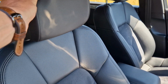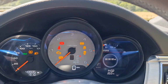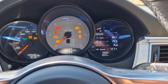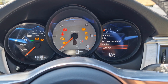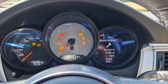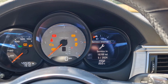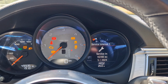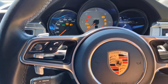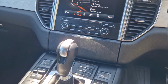Multi-adjustable headrests, these can pop in and out as well, so you can have the headrest closer to you. And then you've got the computer up on here for vehicle information, as well as the control panel and everything like that, so we can get information on the car, things like service intervals. It's got a full Porsche service history, nothing due until May next year, or 16,700 miles, depending on which one comes soonest. They're on 2-year intervals, these ones. So the car's had 3 Porsche services in total since new.